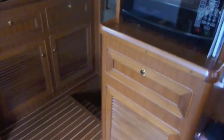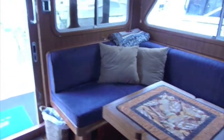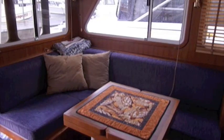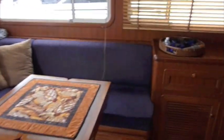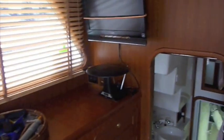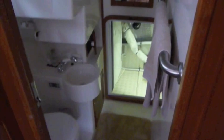Teak and holly floors throughout, very, very nice. Looking again aft onto the dinette, L-shaped. And we'll move forward and look down into the aft head, which is also a shower. I think I mentioned that. And then there's also engine room access through a watertight bulkhead door through this head area.